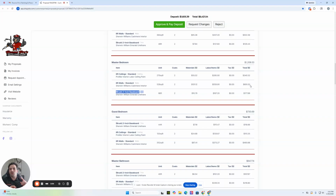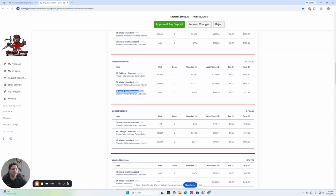Some people like to know exactly what they're paying for, and we don't just shoot out a number and not back it up. We show you exactly what each room costs, what each surface, what each substrate costs. That way you can see it. You can have peace of mind knowing that we're not just spitting out a number, and the number is justified by the scope of work that you gave us.